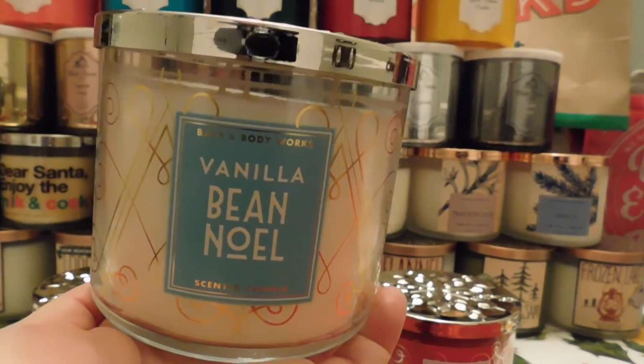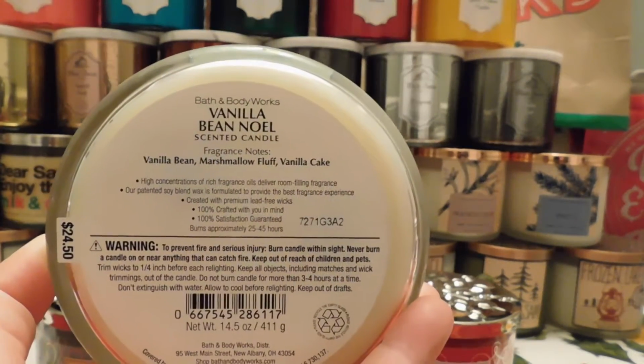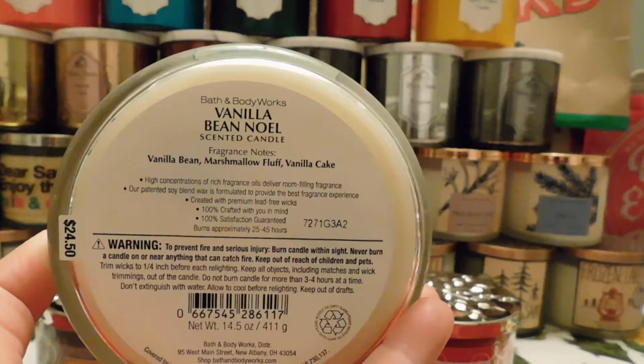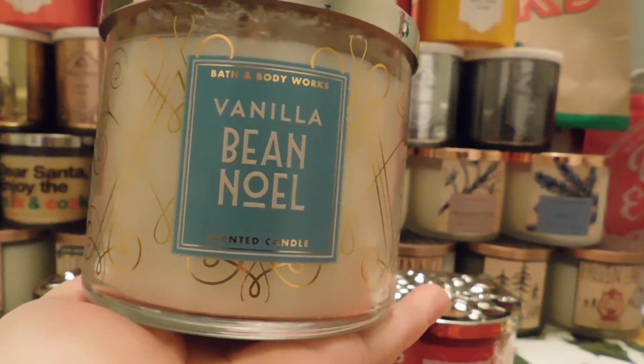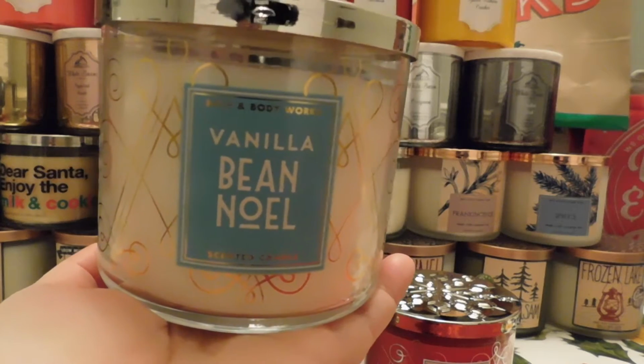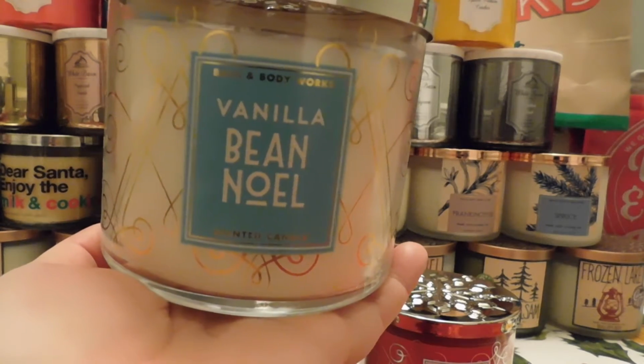The next one I have here is Vanilla Bean Noel. This one is Vanilla Bean, Marshmallow Fluff, and Vanilla Cake. This is another returning favorite from Bath & Body Works. They bring Vanilla Bean Noel out every year. It is a creamy, edible, vanilla bakery type scent.